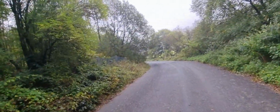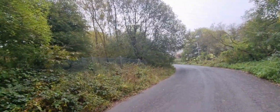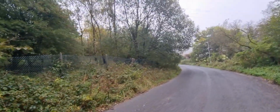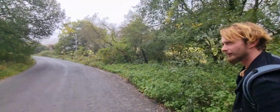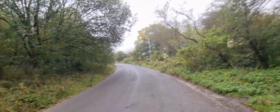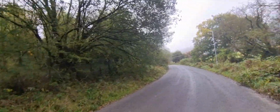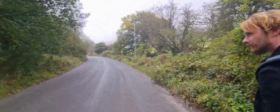So just to the left of us here, amongst all these trees, this is the site of the tip, is it? This is the site of the tip. I think it was closed in the 70s, maybe? The tip was closed in the 70s. Okay. And we've covered it over.